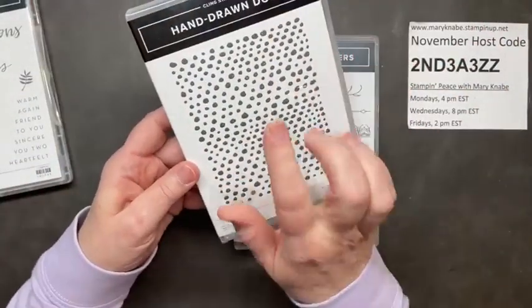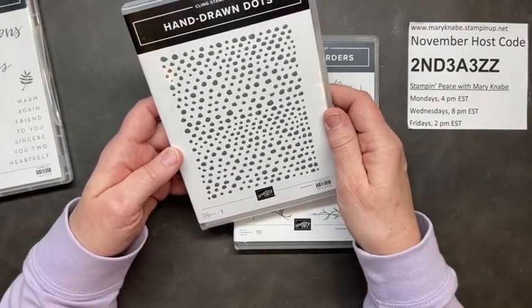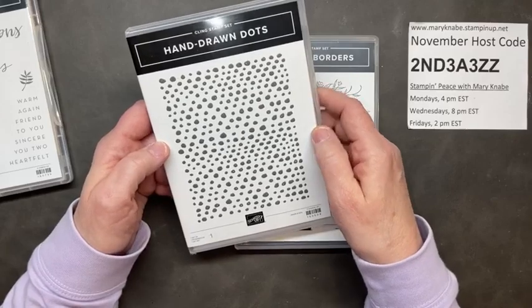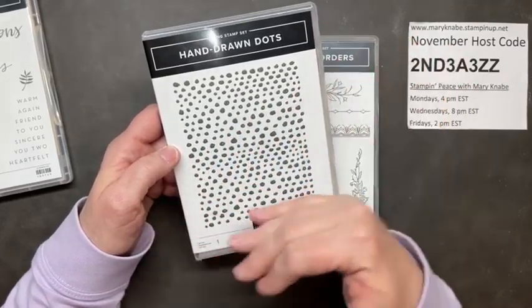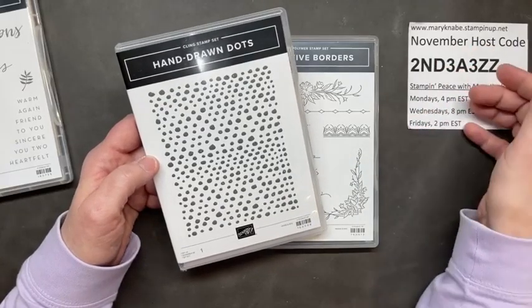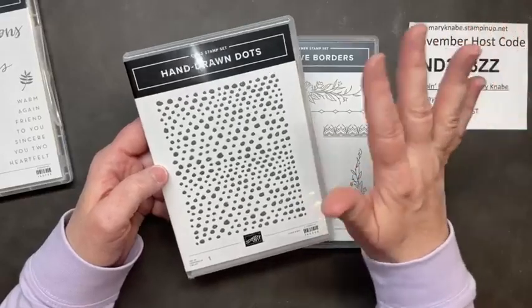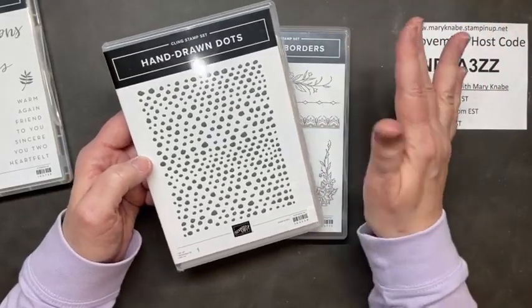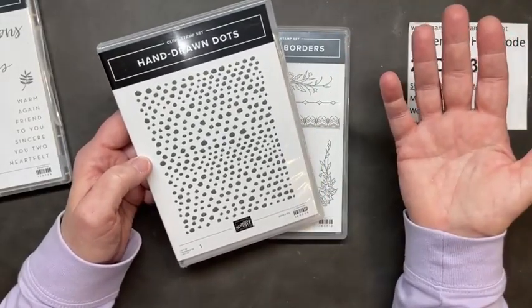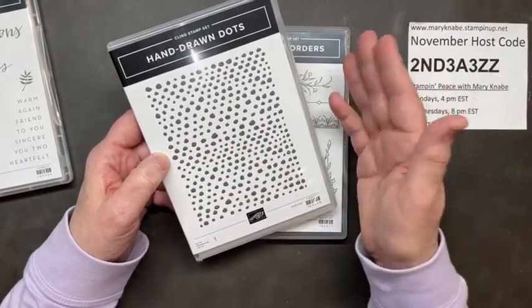Hand-drawn dots. This could be fun. I first looked at this and I thought, what would I do with this? But I can see using it as a background, tone on tone. So say pool party ink on pool party cardstock. You could do a lighter shade of tone on tone by stamping with Versamark onto your cardstock.